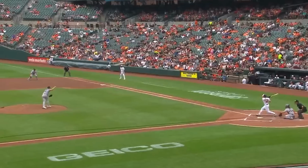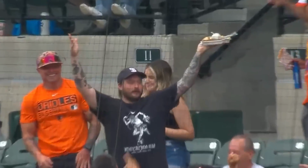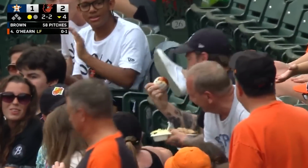And now, my Pitching Ninja moment of zen. This guy got a burger and fries with an extra side of baseball. Let the tray do the work. That's classic. Who needs a glove?